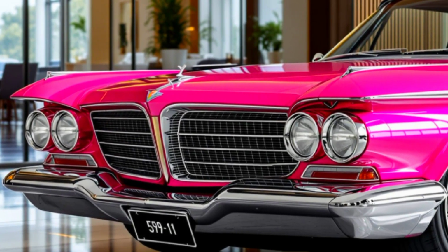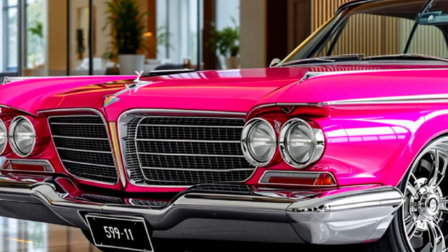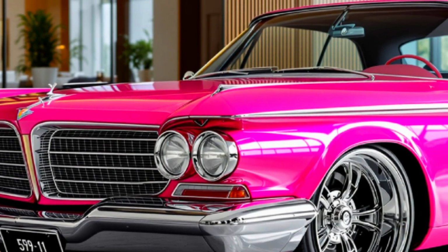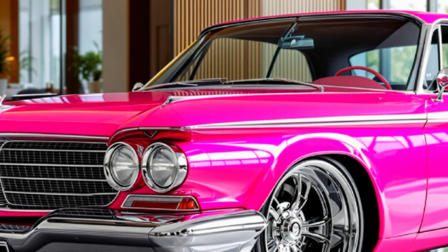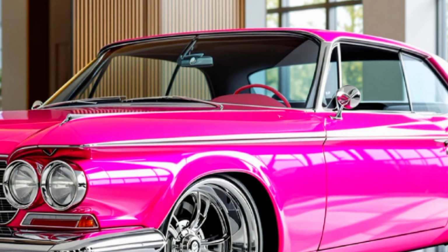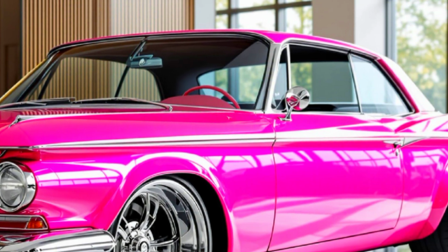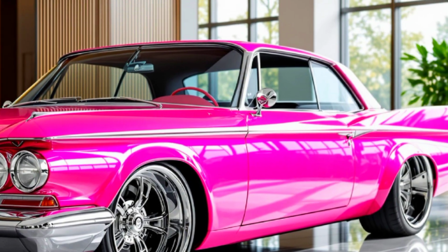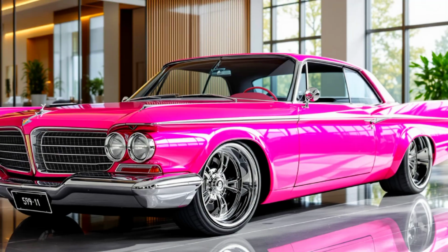Imagine a car that looked like luxury, sounded like thunder, and moved like a missile. Now imagine it almost vanished from history, until today. This is the 1963 Chrysler 300J, a revival of one of America's most powerful yet forgotten luxury muscle cars. Stay tuned, because what you're about to see might just change how you see classic power forever.